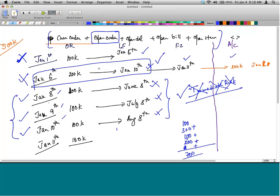Shiva, why are these January 1st and January 6th orders not open orders when we are considering January 11th? On January 11th, what is an open order? Define an open order. The customer which has not paid. No, that's not an open order. Can anybody define what is an open order? An open order is one which has been entered in the system but has not been delivered yet. Right. So as of Jan 11th, what happened to these two orders?